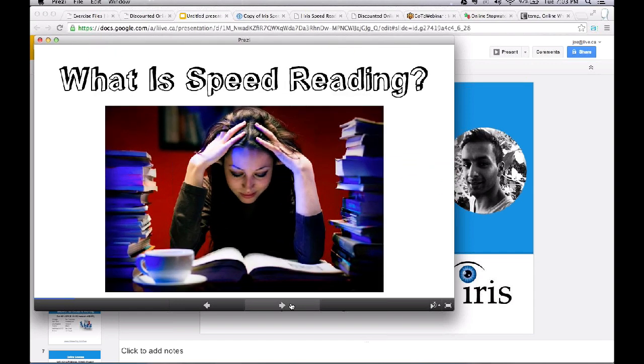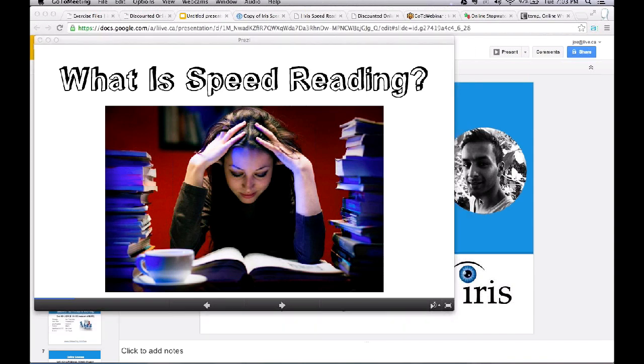All right, so what is speed reading? I'm not going to ask that question out loud because I don't know if anyone's going to respond in the question section or in the answer section here, but that's okay. I'm just going to tell you that there's a lot of information out there on the internet on the topic of speed reading. If you just do a search, you're going to find a lot of information out there.